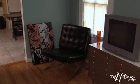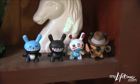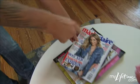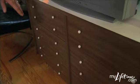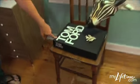This is my living room. Right here is just this inset bookshelf. We collect a lot of Kidrobot toys and vintage knickknacks. We have a lot of literature throughout the house. As you can see down here, Marie Claire, doing my homework. We found this whole set right here at a Salvation Army, this Danish modern set for like 100 bucks. It was awesome. The Tom Ford book, pretty much my Bible.